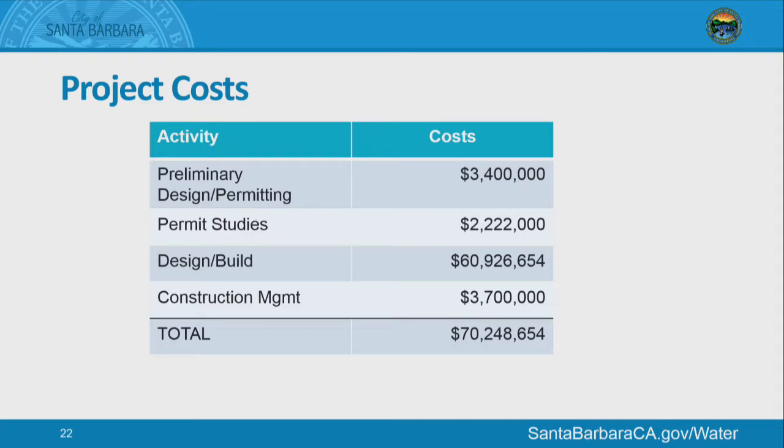The design build contract, the number that we just looked at, just under the $61 million, that started out with change order at about $45 million. And our construction management costs will be approximately $3.7 million. Those actually have gone up too with just the extended period of time that we've been out working on the project.